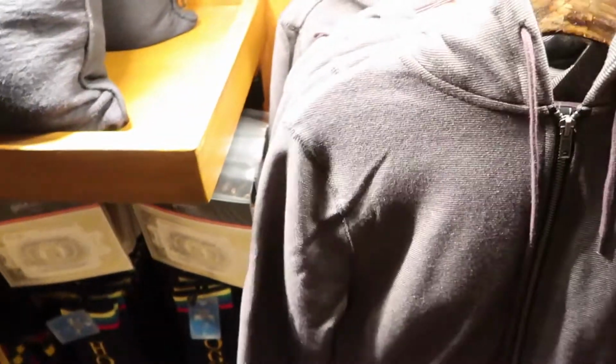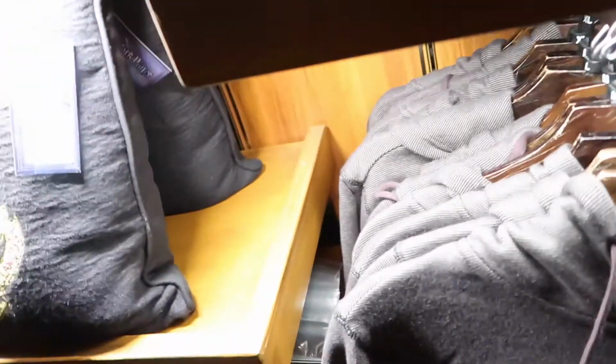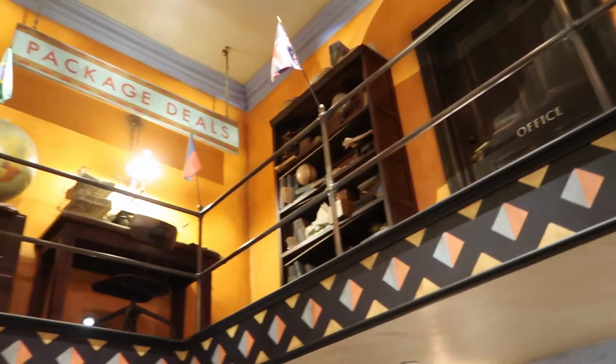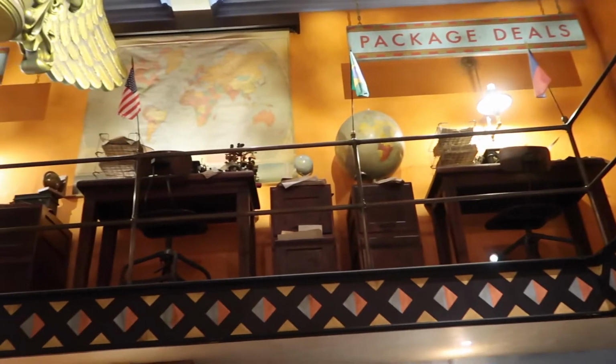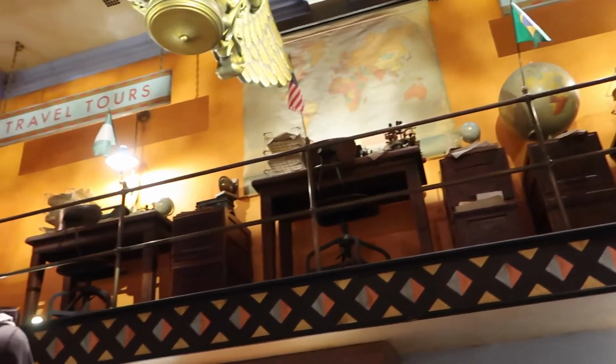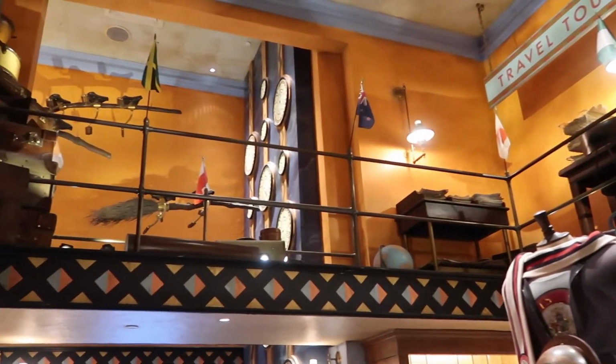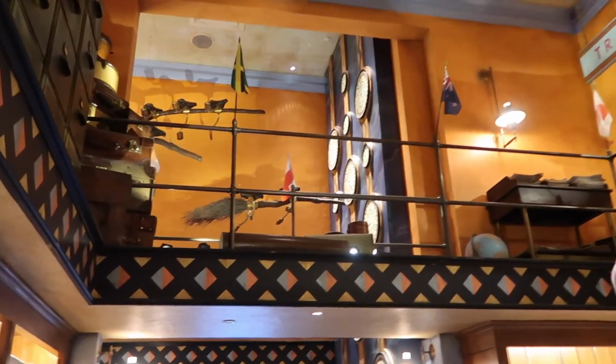Oh, I really like this zip-up hoodie. Hogwarts Railways. How much is that one? $62. Just love how this store is themed. There's like an upstairs platform there. There's some luggage, some desks up there.